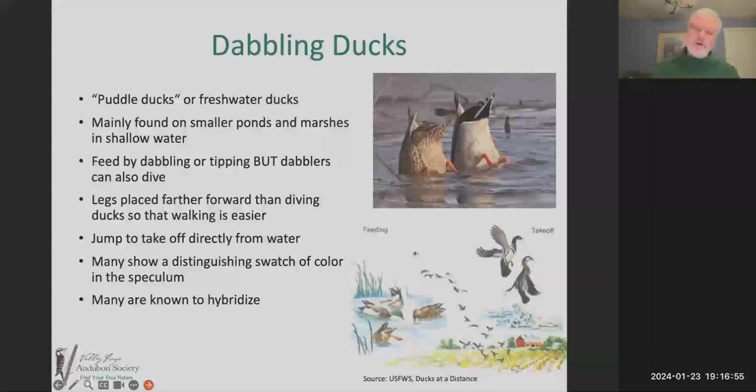And many of them do show that bright colored speculum. They also are known to hybridize. If you ever want to have a fun little thing to do, look up pictures of duck hybrids. Ducks sometimes mate in the most crazy looking ways. I've actually seen wood ducks with mallards and things like that. In particular, ducks are notorious for hybridizing with each other.